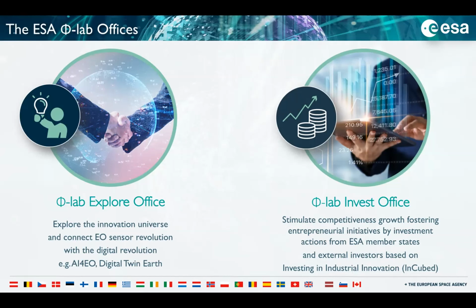And then on the other side is the office that I'm looking after, which really looks at trying to stimulate and develop the commercial Earth observation sector. And this is through a vehicle known as InCubed, which is investing in industrial innovation, so InCubed. And this is a new program which was kicked off at the end of 2017.